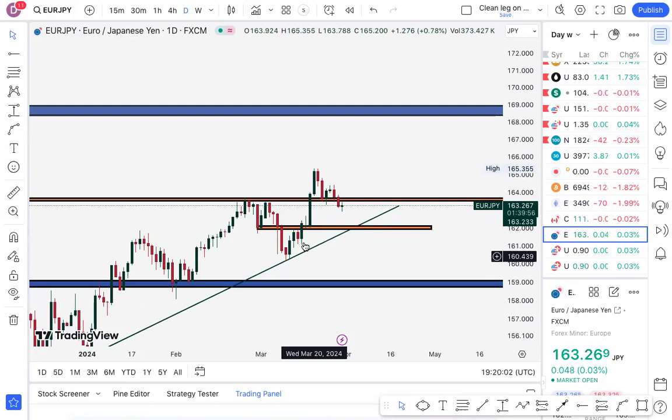However, you need to take into account structure. I trade by structure. I don't know what you guys trade by, but I strongly recommend that you go by structure. So judging from a structural standpoint, we had this break of structure here. This was a double top, and then this was the pullback for this entire move here. By the way, check my previous weekly outlook.